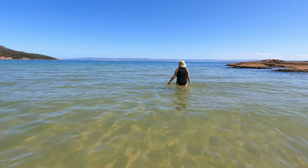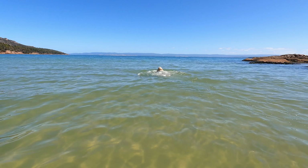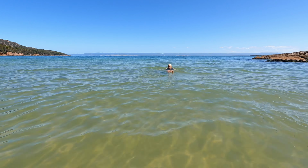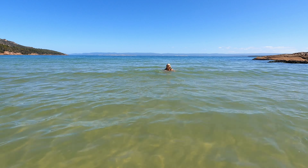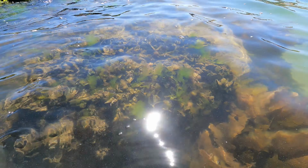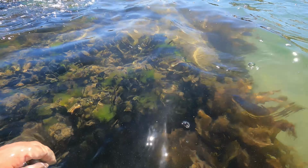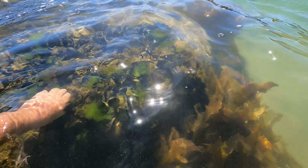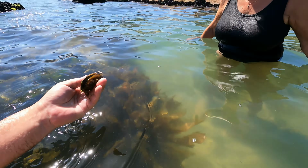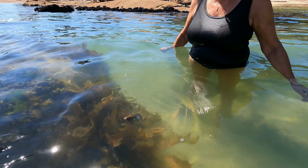Oh, it's getting a lot fresh. Oh, she's brave. How cold is that? Can't finish. You could, being allowed to. No, they're not, the mussels. Yeah, or not. I think they easily fell off. Yeah. I'm sure there's nothing in that.